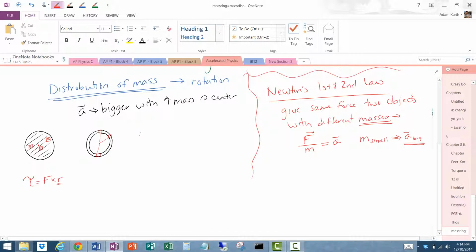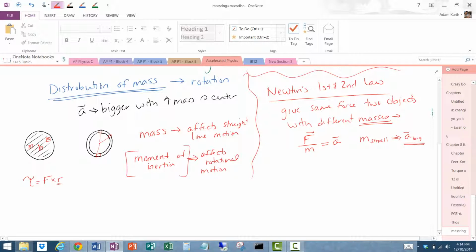Here it comes. Just like the mass is the thing that affects straight line motion or straight line acceleration, this crazy term, here it comes, moment of inertia. What is that? Well, moment of inertia is the thing that affects rotational motion. So the bigger the moment of inertia, the harder it's going to be to get something to rotate. The smaller the moment of inertia, the easier it's going to be to get something to rotate.